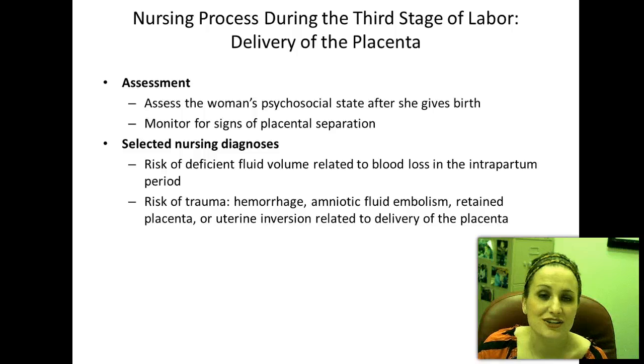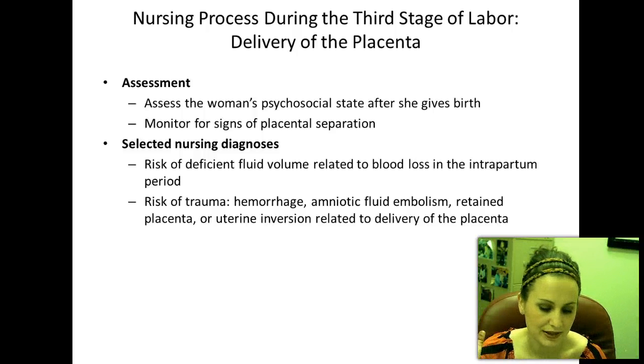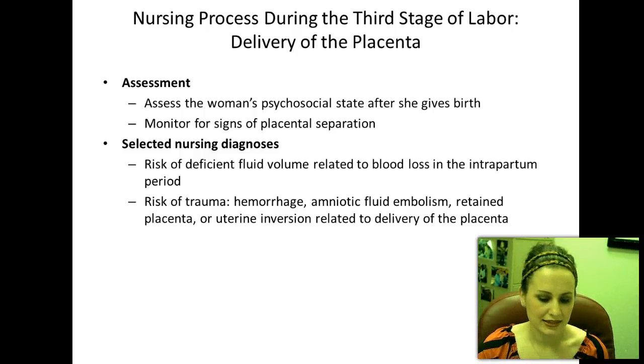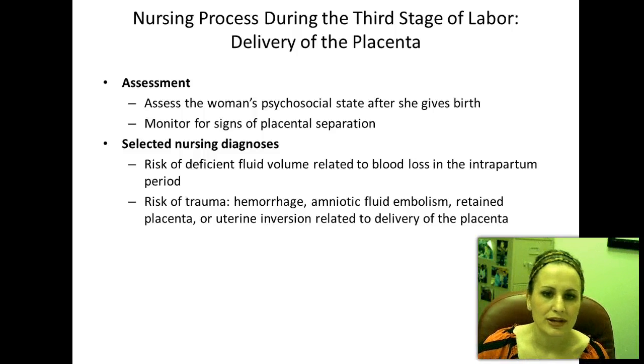Okay, the third stage of labor. The baby came out, and now we're waiting on the delivery of the placenta. This can take place usually anywhere from 5 to 20 minutes. We're waiting for that placenta to come out after the fetus. You'll see the placenta separation, and what you're going to see is that gush of blood, the lengthening of the cord, and then a globular shape to the fundus. You'll kind of see that, and at that point, the placenta should come on out.